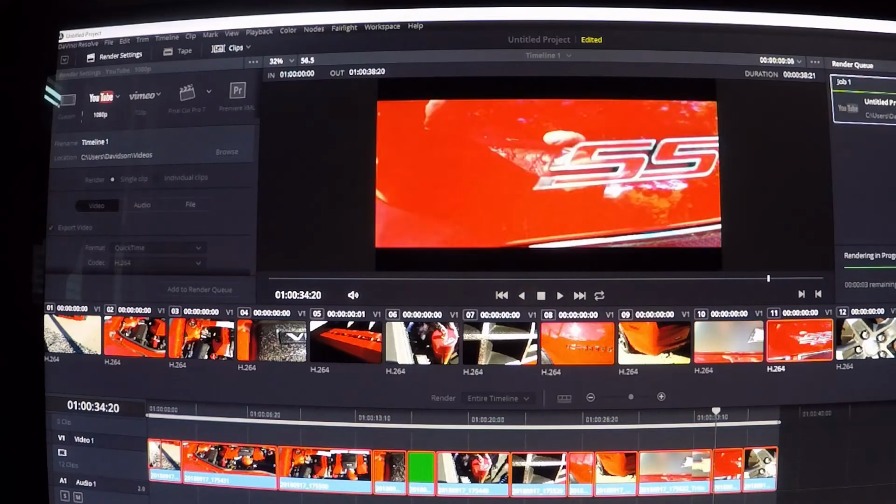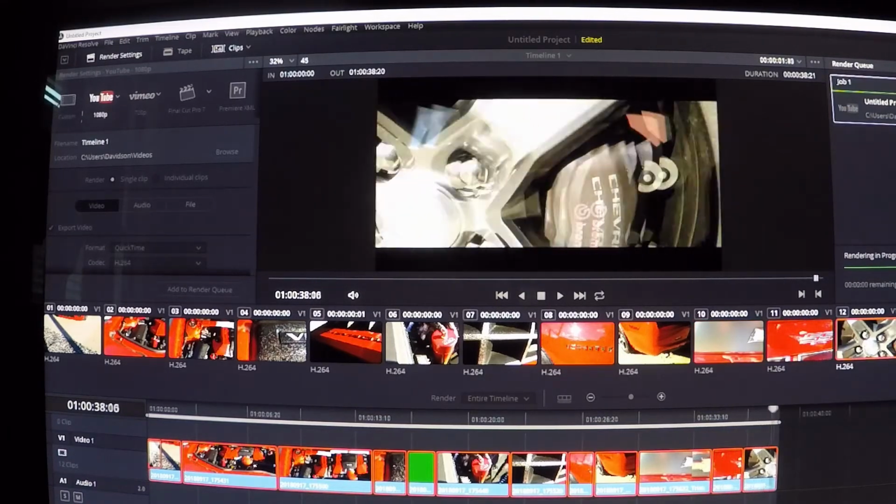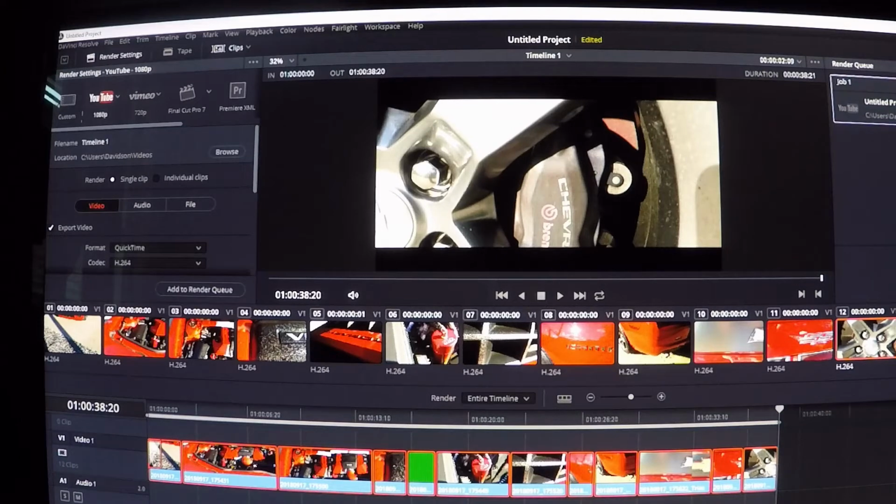I got to get out there and wax that thing because I noticed that there's like one or two swirl marks and there's a bunch of halos on it. So I got to get out there and polish and wax this thing.